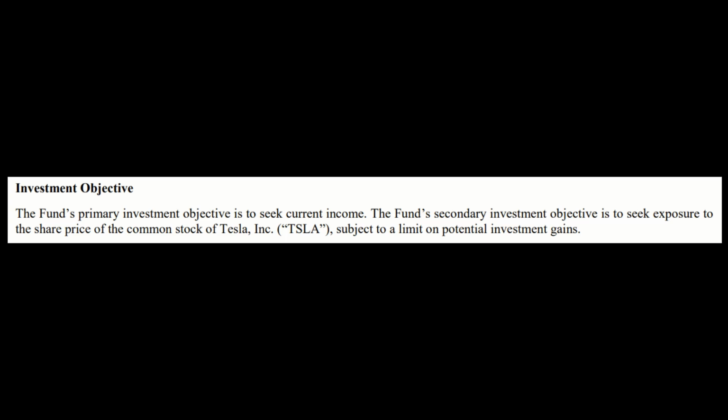In the prospectus, we can see that the fund's primary objective is to seek current income, and it also has a secondary objective, which is to seek exposure to the share price of Tesla stock, which is subject to a limit on potential investment gains. And the fund uses options to execute towards those objectives. Specifically, they use a synthetic covered call strategy to collect income and participate in limited upside from Tesla price appreciation. So let's break that down a little bit more.